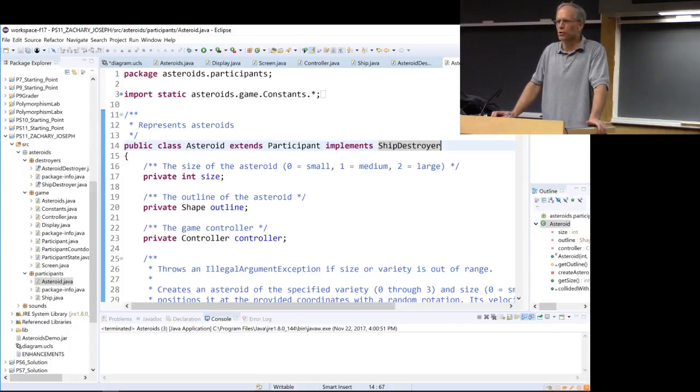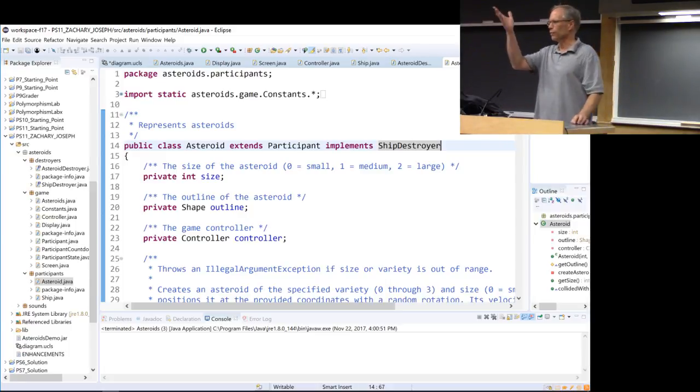So no, all the classes you need aren't there. In particular, you'll need more destroyer interfaces, and you'll need more participants. You need to extend participant to create bullets and alien ships and whatever you want to add. Yeah?